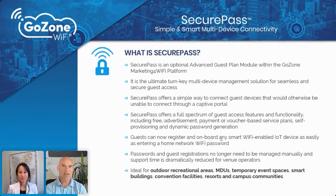Yeah. So prior to SecurePass, we had developed a module we called Guest Plans, and it was the foundation upon which SecurePass has been built, because of the ability for a venue to create their own plan. What that means is I can say I want to charge someone for an hour of access, for a day of access, for a week of access, for a month of access. I can define any time frame I want. I can also say I want to charge for 10 up and 5 down, or 20 up and 10 down, or whatever bandwidth allotment I want to charge for, and I can tier my offerings accordingly. I can now determine how many devices go along with the plan.